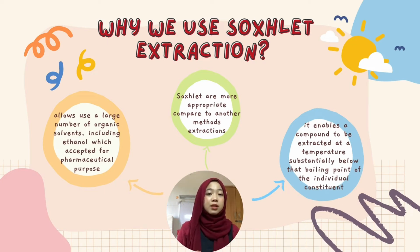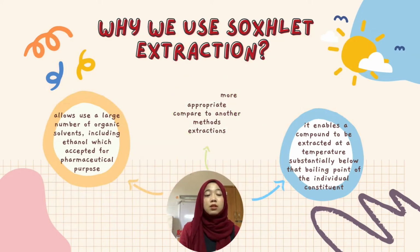Why was solid extraction used in this experiment? This is because SOXHLET is more appropriate compared to other methods of extraction. Solid extraction allows the use of a large number of organic solvents, including ethanol, which may be accepted for pharmaceutical purposes. The fundamental nature of solvent extraction is that it enables a compound or mixture of compounds to be extracted at a temperature substantially below the boiling point of the individual constituent.